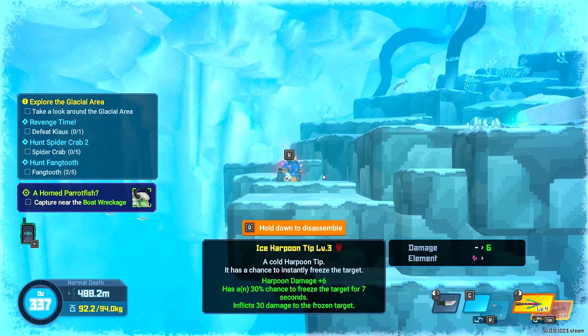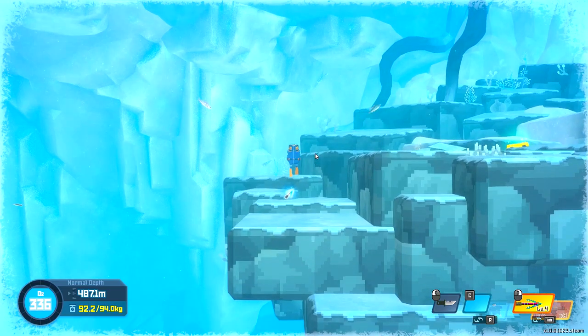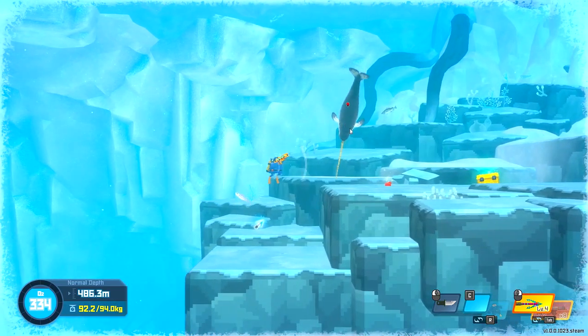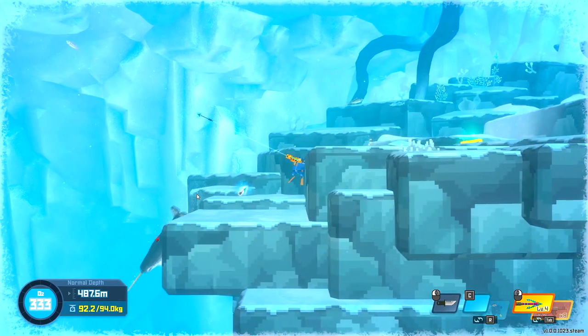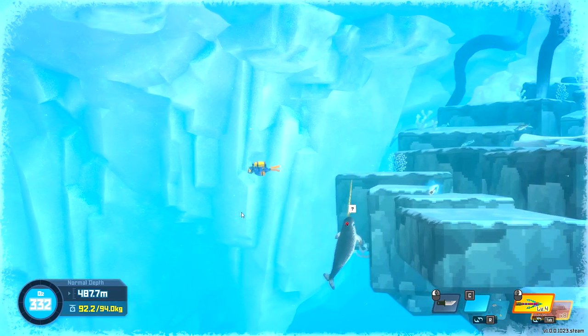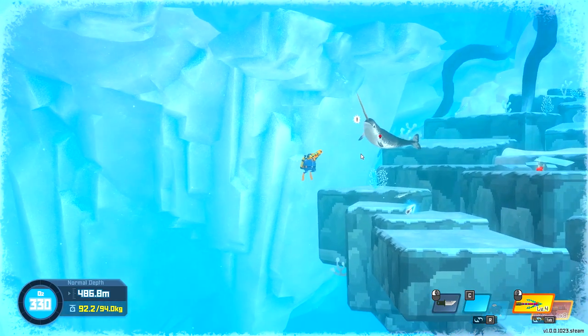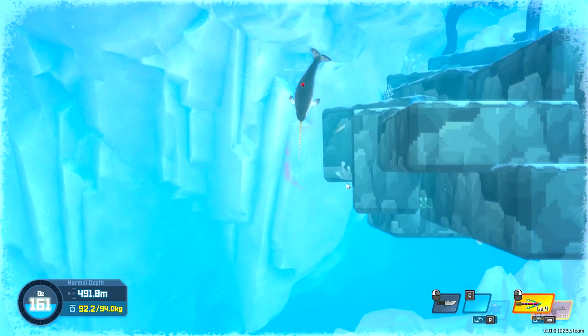Ice harpoon tip, a cold harpoon tip. It has a chance to instantly freeze the target. Now I'm not gonna get rid of this tip I've got now. It's too good. Oh my! Whoa, narwhal, what are you doing? Why are you being such a jerk? Whoops. Missed him. I wonder if I could put him to sleep. Oh, I can't shoot up. Oh crap, oh crap, oh crap.